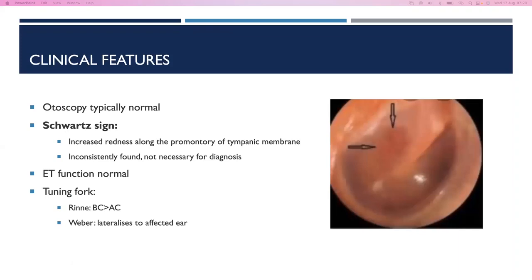Clinically, when assessing the patients, otoscopy is typically normal. However, we should look out for the Schwartze sign. Eustachian tube function is typically normal. In the tuning fork tests, we see a picture of conductive loss, so Rinne shows bone conduction better than air conduction, and Weber will lateralize to the affected ear.